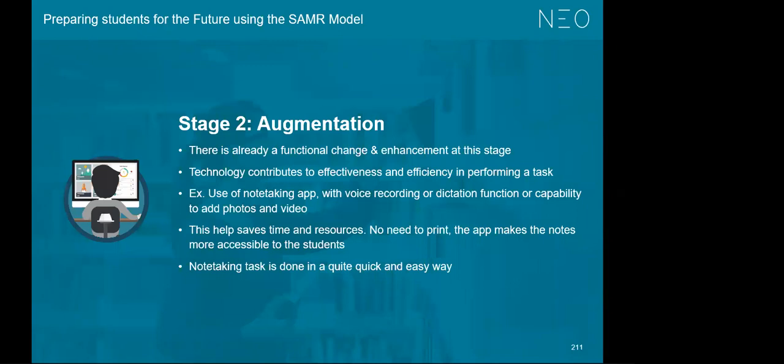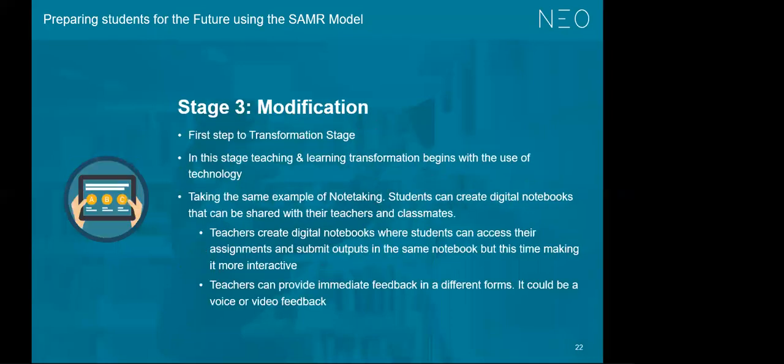However, at this stage, stage two, the teacher is still the center of learning, and he or she provides most of what the students need to do. Now, moving up one level higher, modification. This is the third step, but the first step to the transformation stage. In this stage, teaching and learning is now transforming. It's starting to transform with the use of technology.